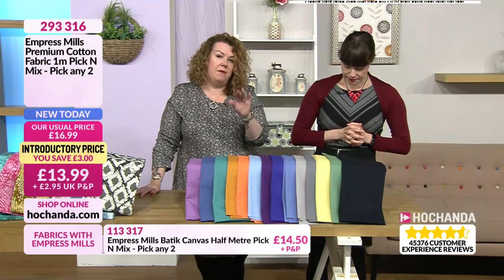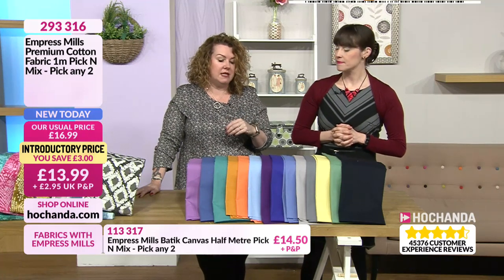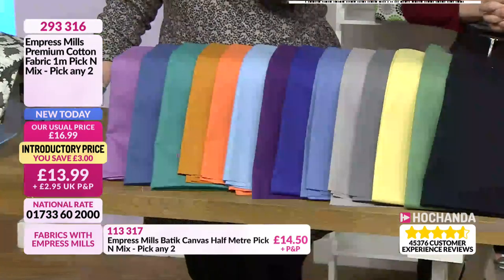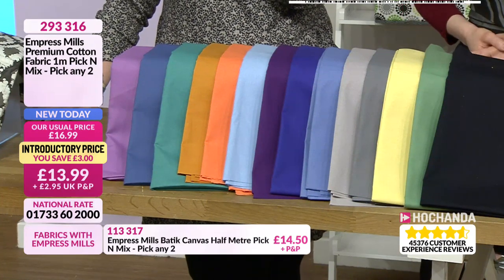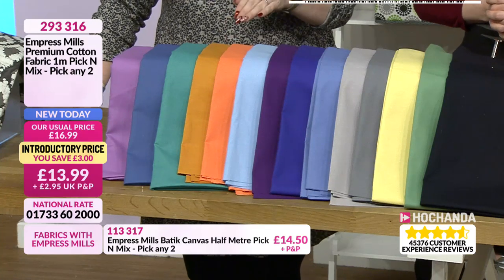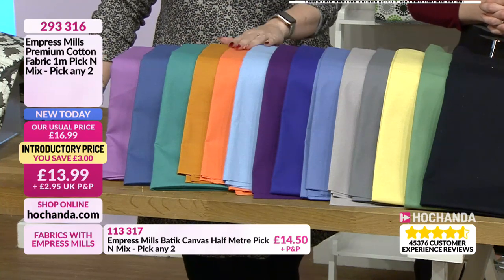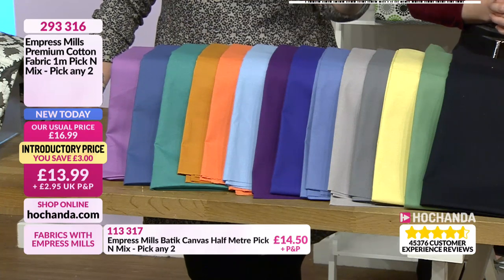But again, you're getting 2 metres for that price, and it is wide. So these are the things that I would use for backgrounds, different applique. I've used it for my bags. I've used it on the base of a bag with the Decaville, just to show that it is a heavier cotton. But it is a really good staple. 100% cotton. Premium cotton. It's Empress's plain range. I think the colours are beautiful.